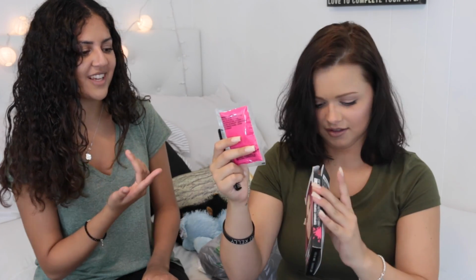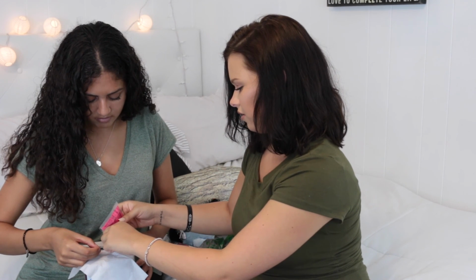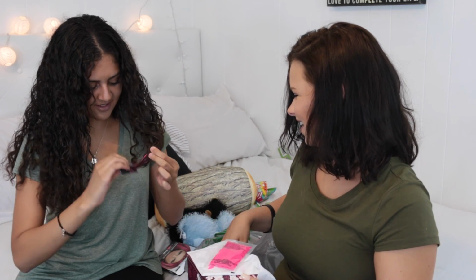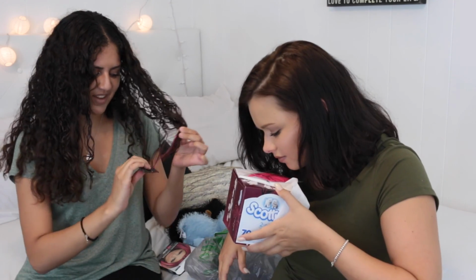Next we have a temporary hair color and we got pink. It says, apply to comb, comb thoroughly through hair and wash out with soap and water. This looks really frightening. That's all that's in the box, the color and the comb. And it says apply it to the comb. Smell that.